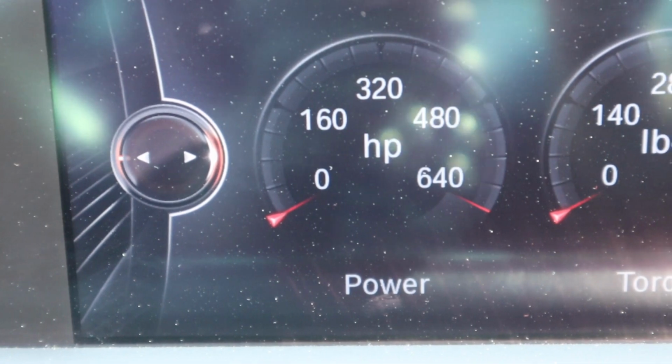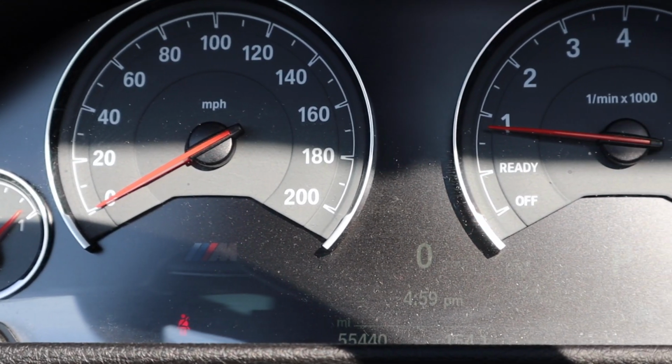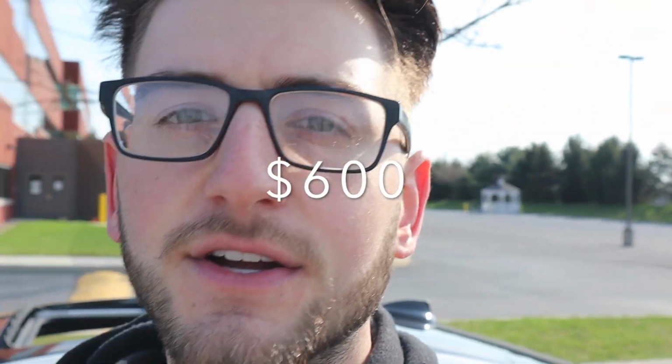As far as the tuning goes, I went with the BM3, highly recommended by a lot of people. It's awesome because it's going to be transferable, especially when I get my new BMW, assuming everything works out. If it all works out, I'm going to be transferring my BM3 tune to my new car, because that's the perk of buying BM3 compared to any other tuner out there, that you can transfer from one car to another. So that's a huge win, and that cost $600.